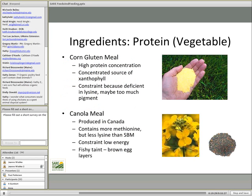There are others like corn gluten meal. Again, corn gluten meal is a byproduct of making corn starch, and you end up with this very nutrient-dense, highly pigmented byproduct. About 68% crude protein, a concentrated source of xanthophylls and pigments. The only constraint might be that it's slightly deficient in lysine, and maybe it has too much pigment. You can overdo the amount of corn gluten meal in the diet.